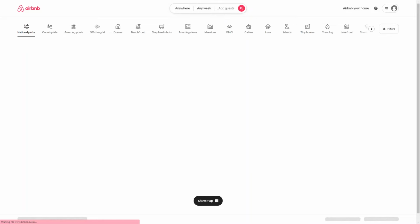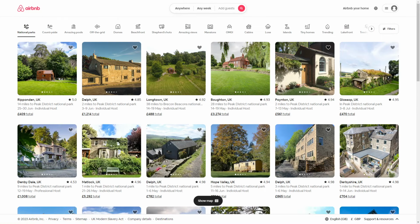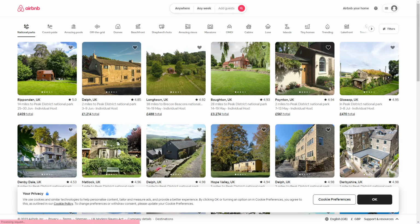An example of a website with good navigation is Airbnb. Airbnb's navigation labels are straightforward and easy to understand. They have options as categories of the different types of properties available to rent, things like beachfront, domes, off the grid, things like that. This makes it easy for users to quickly find what they're looking for.